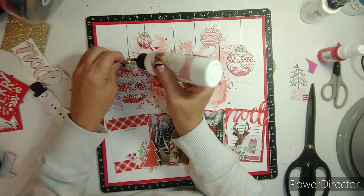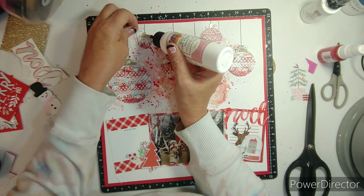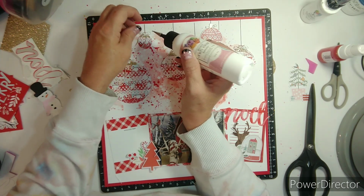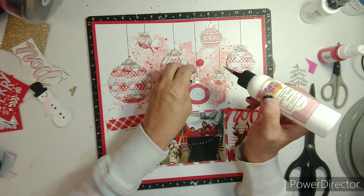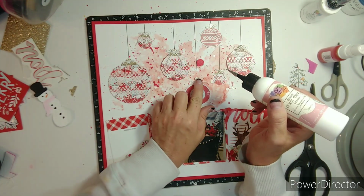Off camera, I got my crochet thread, and this is a real thin, so I kind of doubled it and tied some bows to add to my ornaments. And that is it. That is all I do.